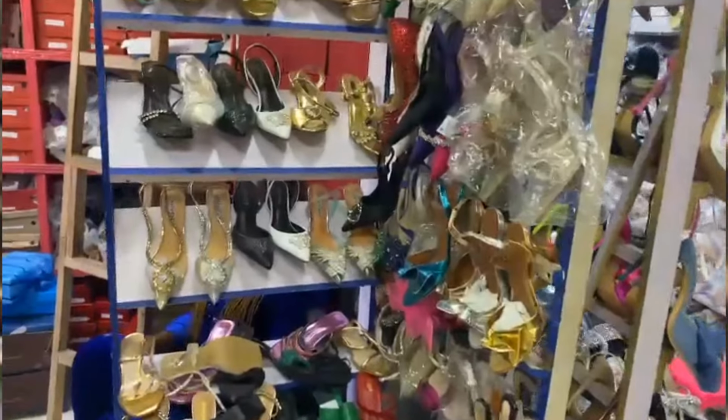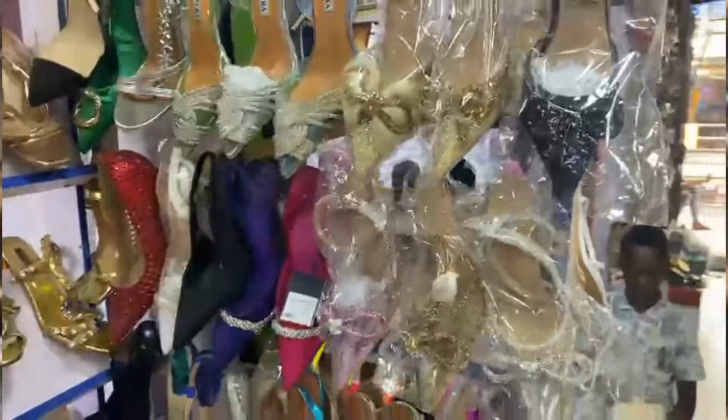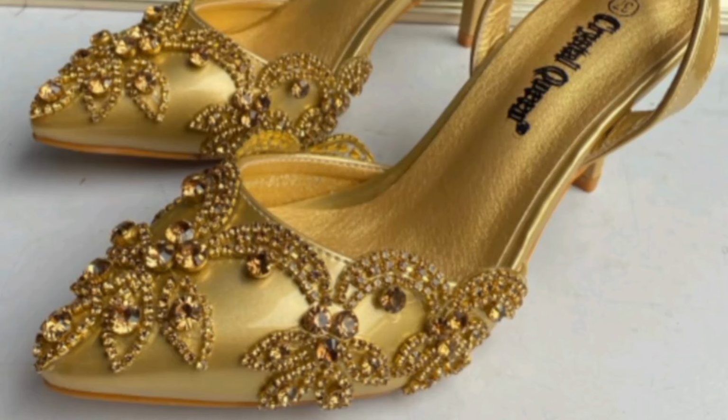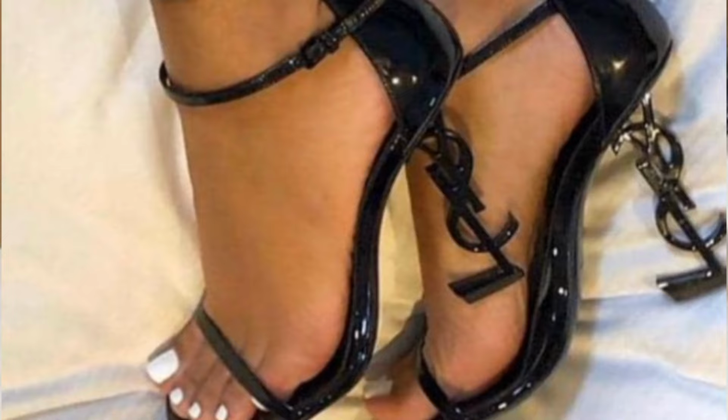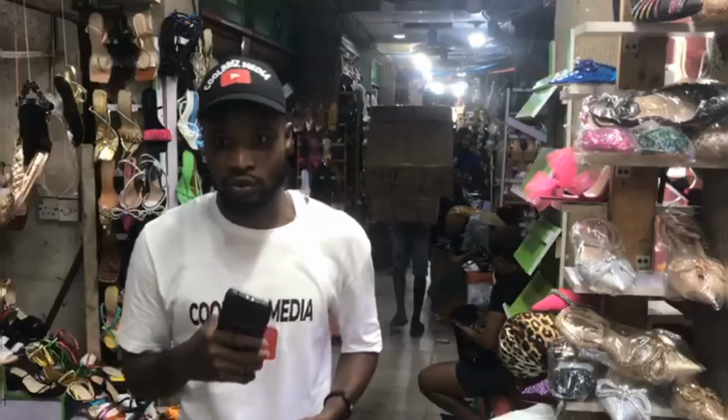One is going to be special because I want to show you where you can get quality shoes at very affordable prices, most especially bridal shoes, corporate shoes, heels, sandals, flat slippers, and so many other shoes you can get in the market. Let's explore this market and see what they have. Let's go.